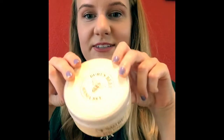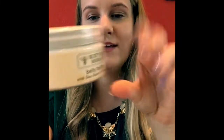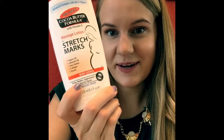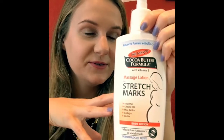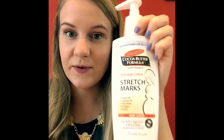Also the Burt's Bees, I just thought this was so cute. The mama bee. It's a belly butter. Talks about shea butter and vitamin E. And then of course, this is what everybody uses for stretch marks. The Palmer's Cocoa Butter Formula. This was actually one of the first purchases I made when I found out I was pregnant. Went to Target, got this guy. So I use those together throughout the day. In the morning I'll put some on, and then at night I'll put some on. So of those 3 products, I'm hoping that one of them will work for any potential stretch marks.